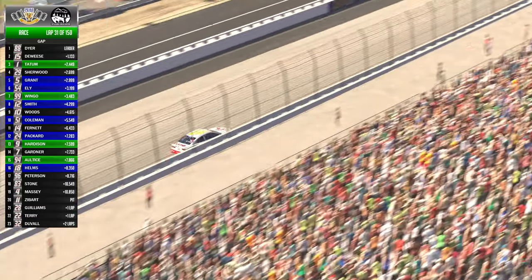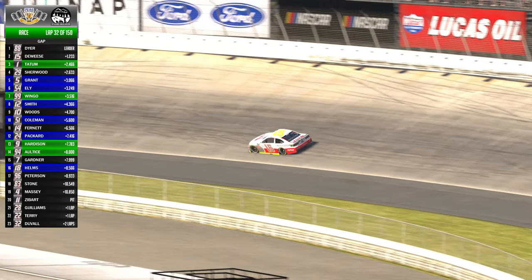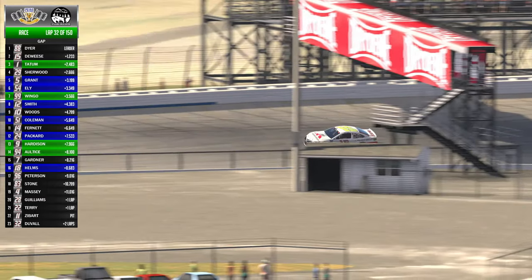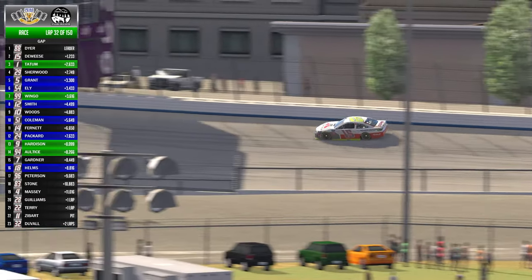30 laps in. Rocking and rolling here around Dover. This 150 lap event for the Mountaineer Outfitters 150, round number 5 of the SNB Cup Series, presented by Appalachian Holler Hunters on LSIR TV.